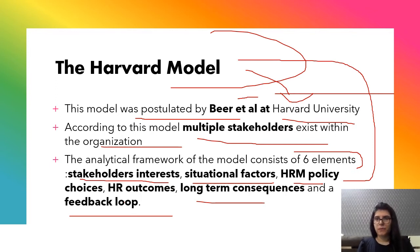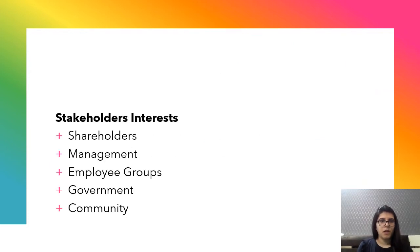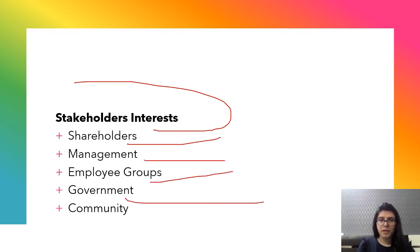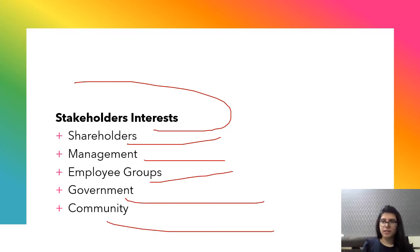Okay, so now let's discuss these in brief. The stakeholders' interest includes all the stakeholders that are there, and the examples I've given. The stakeholders of the business are the shareholders, the management, the groups formed by the employees, the government, the community. So obviously all these are stakeholders. And you can even include customers also, because they are also stakeholders of the business, right? And they impact our policies as well.